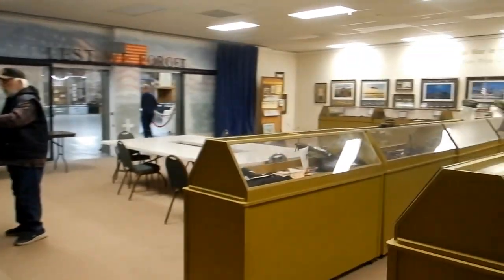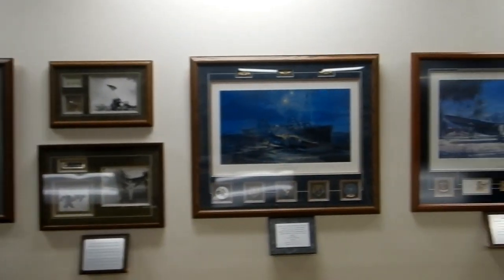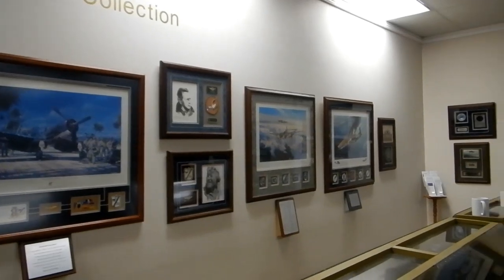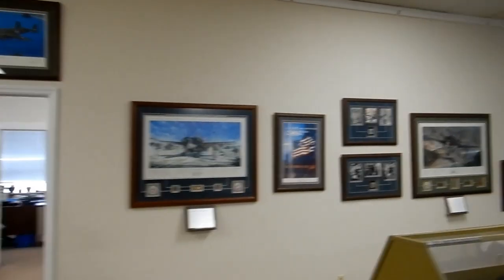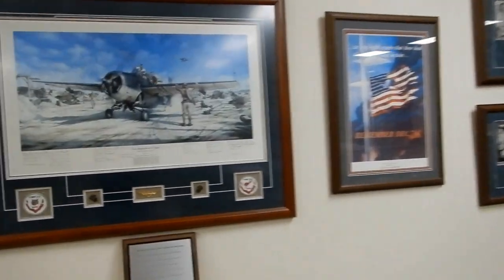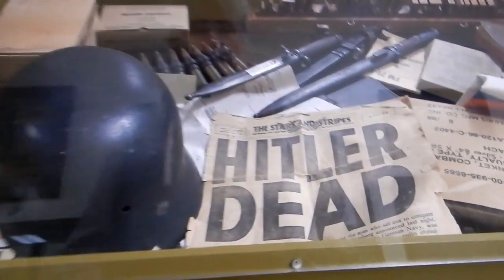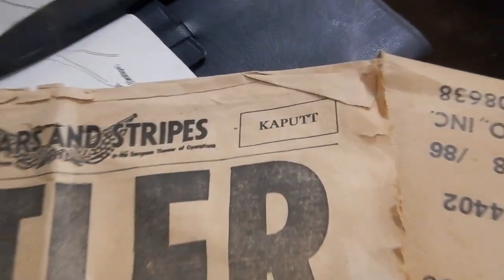Also in this Cotton Museum, there's a Veterans Museum. It gives you some of the history of the vets of the area, and it's a pretty big place. All this military artwork in here was collected by an individual, I guess it's Elvin Price, and he donated it all to this museum because he was local. The curator here said that the Smithsonian wanted it, but he decided it should stay local. Some of it is incredible artwork with signatures, and there are some artifacts here from World War II, and I just love this one. It says Hitler dead from the Stars and Stripes, but in the corner it says kaput.